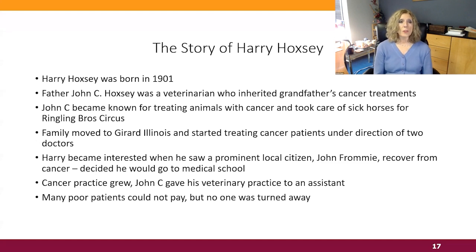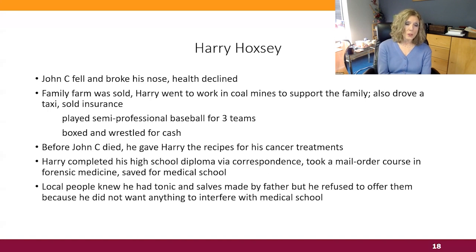So things changed a little bit. John C. fell and broke his nose. His health declined. The family farm was sold. Harry had to go to work in the coal mines to support the family. He drove a taxi. He sold insurance. He played semi-professional baseball for 3 teams. He boxed and wrestled for cash. But before John C. died, he gave the formulas to Harry.